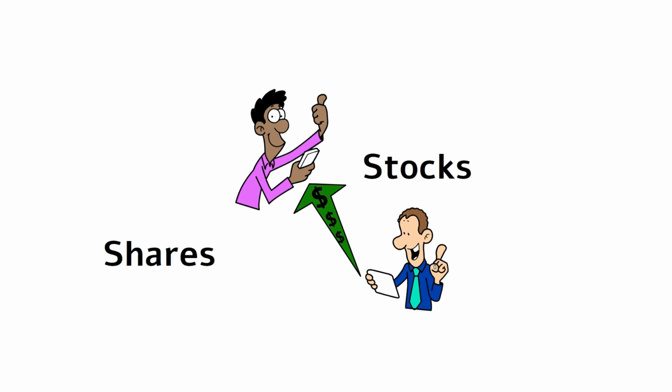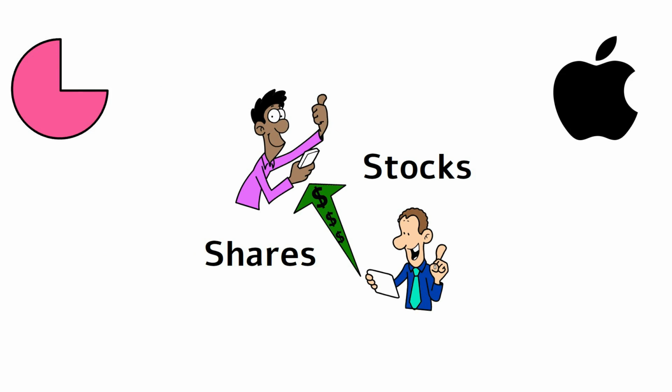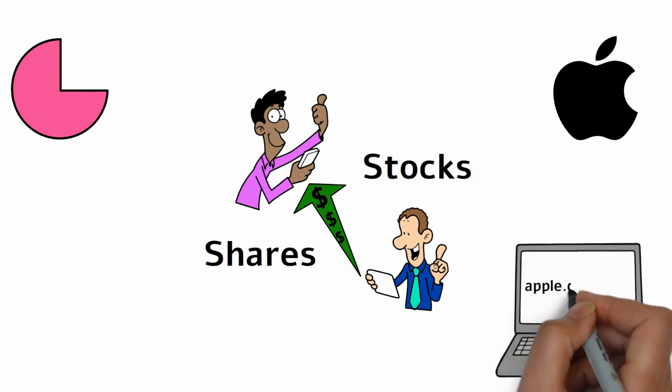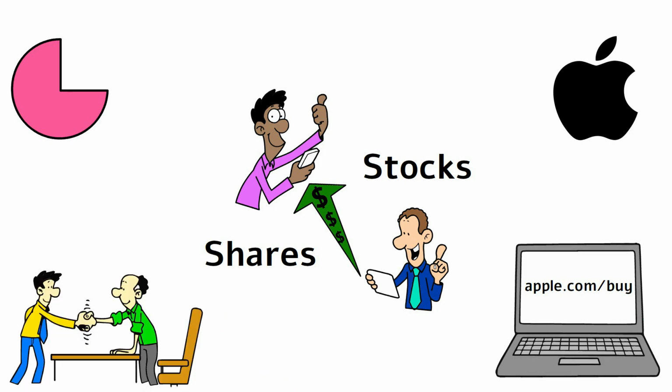When you invest in stocks and shares, you're essentially buying a piece of the company. For instance, if I wanted to invest in Apple, I'd like to think I could just visit apple.com/buy. But in reality, I need a middleman called a broker. After using the broker's platform, I own a part of Apple.